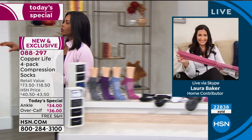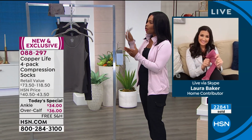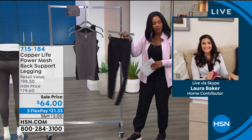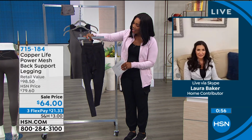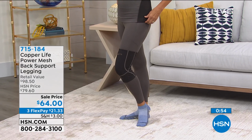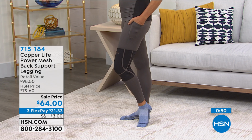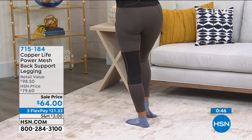Okay, let me share this with you. You got a little sneak peek of this just a moment ago with Donna. These are from Copper Life as well. This is the Power Mesh Back Support Legging, and what makes this different is in the way that it's made. Laura, can you talk us through? I know we only have about a minute.